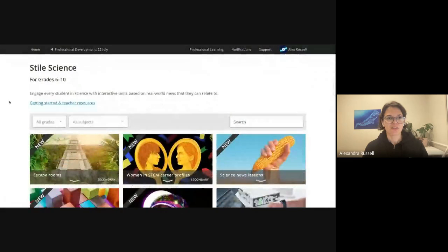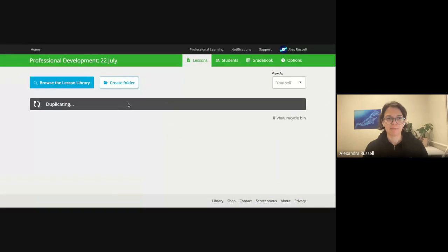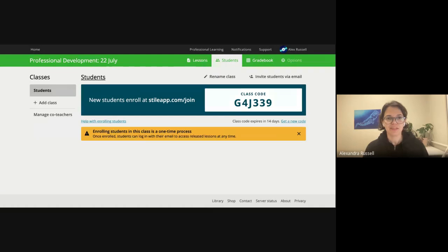And I am going to head back to my subject and move into the students tab. And it's from this students tab where my students will gain access for the first time. And I have two options here.